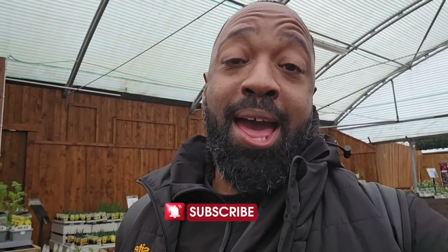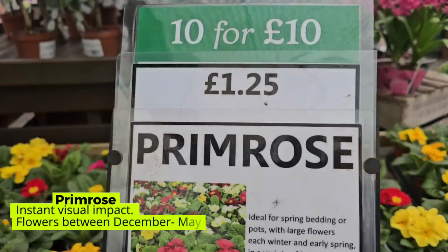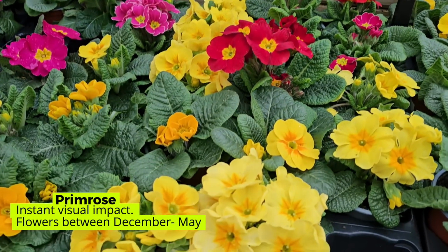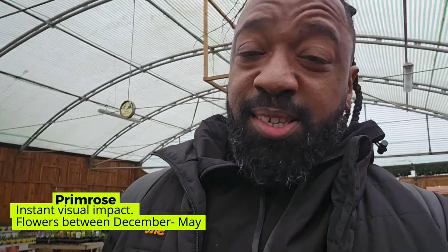Now, if you want instant colour in your garden, you cannot go wrong with primroses. They come in lots of different shapes, heights and colours, and you can get yourself a little bargain, £1.75 each.